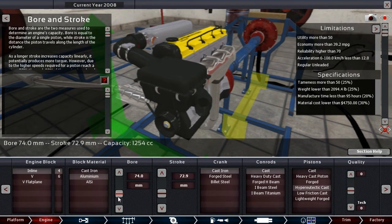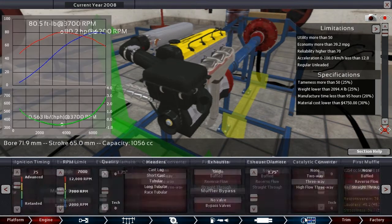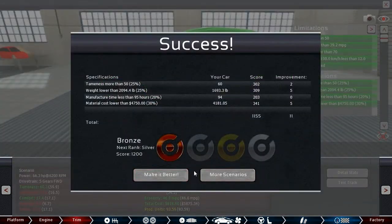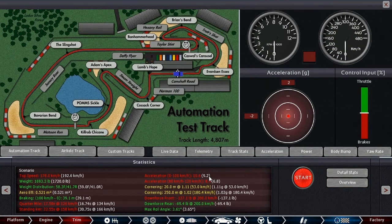Alright, so I went down to a 1.2 liter and still have room to go with the 0 to 60, so I'm going to keep going down. Now this is eventually going to hurt our tameness, I believe, if we make it too slow. So we'll track how that does. And then let's go ahead and test it, run through again. We're getting better. We have about 45 points to go till silver. And let's see how close we're getting. 10.6. So now we're getting really close to being too slow.